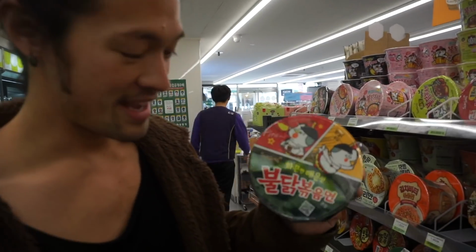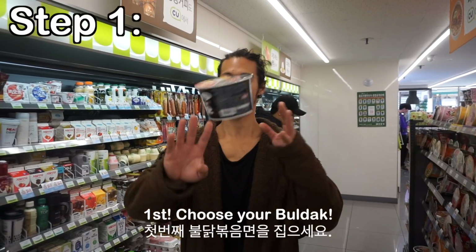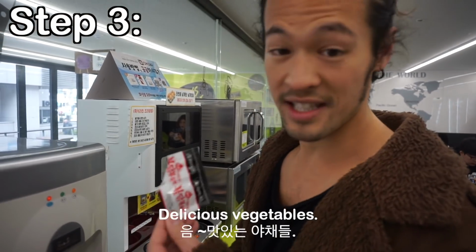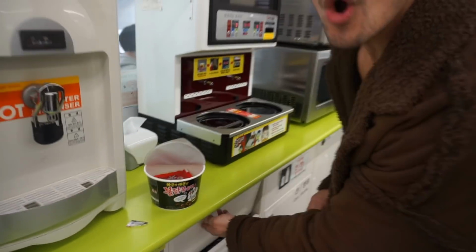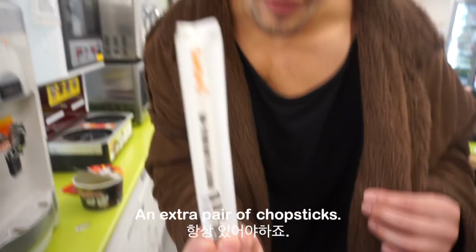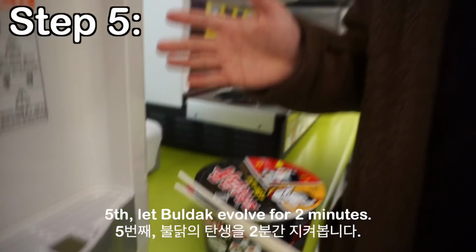Here it is. Satan's morning breakfast, buldak-bokkeum-myeon. First, choose your buldak. Second, open the buldak. Third, open the packet of veggies, delicious vegetables, and dispose of them immediately. We ain't got no time for no vegetables, okay? Fourth, pour boiling hot water from the boiling hot water machine. In Korea, you should always have an extra pair of chopsticks. Always. Fifth, let buldak evolve for 2 minutes.